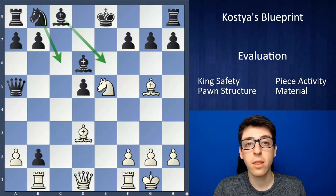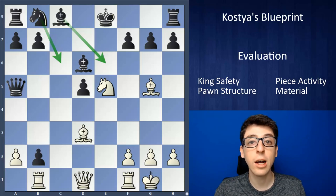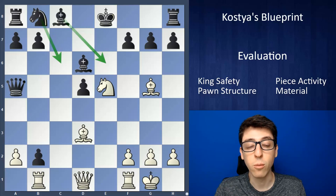And the important thing there to understand is when you have a static advantage, you're in no rush to win the game. In fact, you'd prefer if things were as calm as possible so you could gradually improve your position and gradually increase your advantage until your opponent simply can't defend anymore.